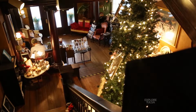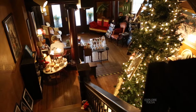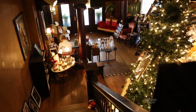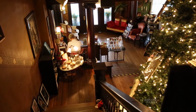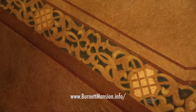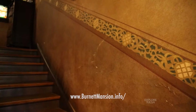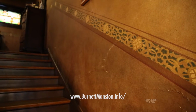We do tours once a month, and then at Christmas we do them in the evening when we have the house decorated. The home really brings on a whole other dimension at night when you have the lights low with the hand-painted ceiling and walls. As you go through you'll see hand-painted decor on the ceiling and the walls. He brought in 3 artists from Italy, and they spent over a year painting all of it. So he didn't just rush through it.